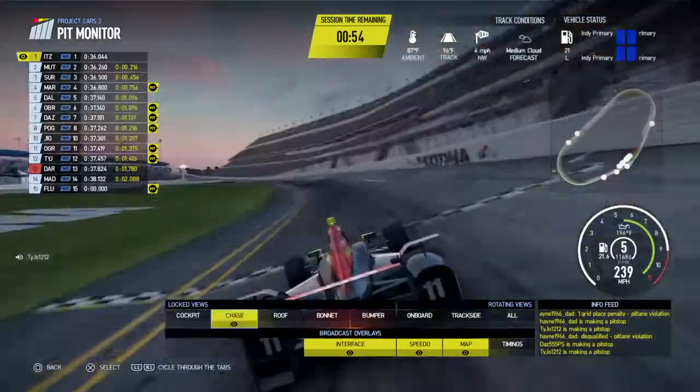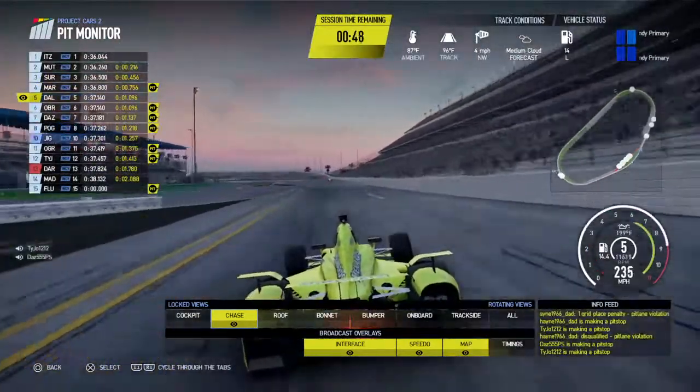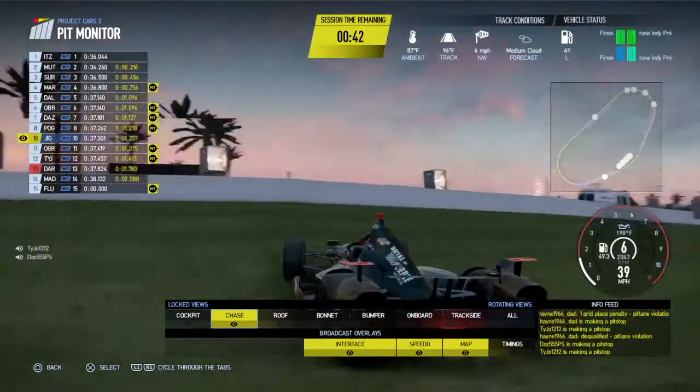Get some chase cam time here on whoever is behind. Oh, as Jiggly goes down onto the apron. Ooh, and he's going to catch the wall and take off the nose of that car.